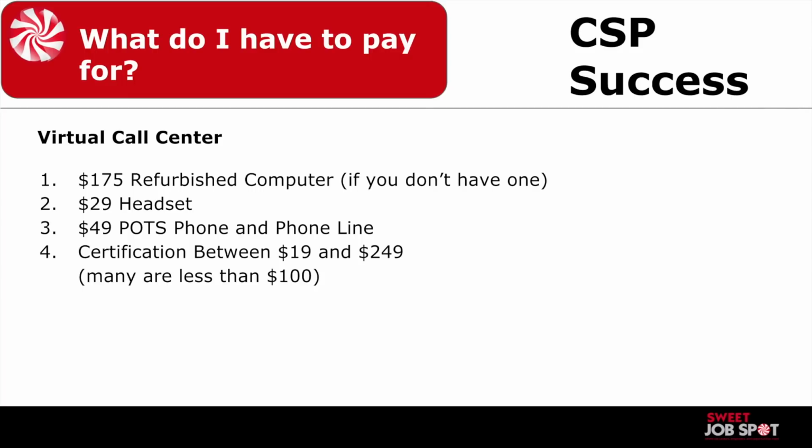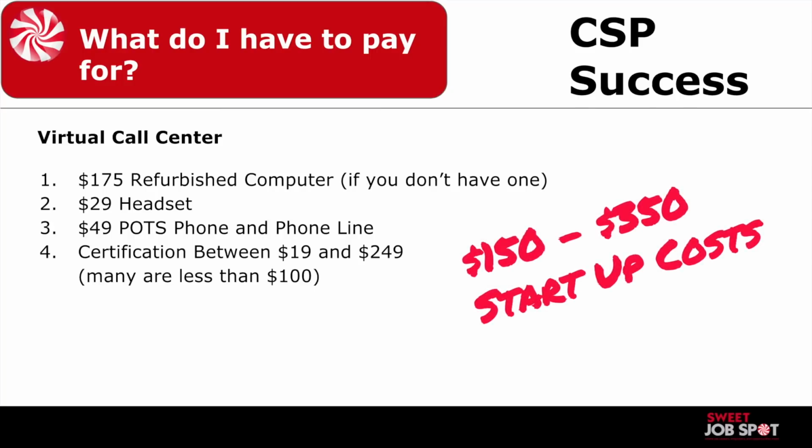So the telephone line itself is probably about $19, and the headset and little phone that you should get with a dialing pad costs about $29, though technically you'll never really be dialing out, but those are the most convenient, and they're set up mostly for call center representatives. And then you've got certification. Certification classes, once again, start at around $19. They do go up to $249. However, many of them cost less than $100. So we're averaging about $150 to $350 in startup costs. About the cost of a nice pair of shoes.